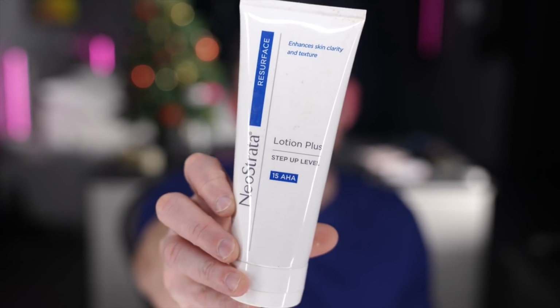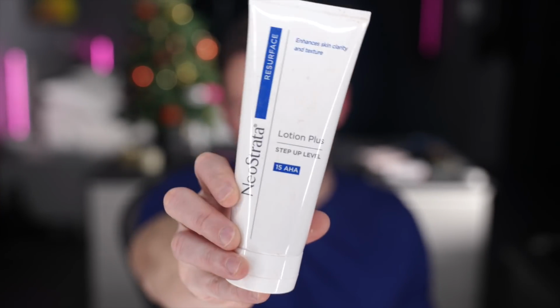Speaking of alpha hydroxy, Neostrata, this is the 15%, 200 mils AHA. Again, has a pH level that makes it effective. It is pretty strong, I will give you that. If your skin is quite tough and you've used a lot of glycolic acids or salicylic acids, you're probably going to be fine with this. I certainly have been, and I've never had any problems whatsoever with any of these products.